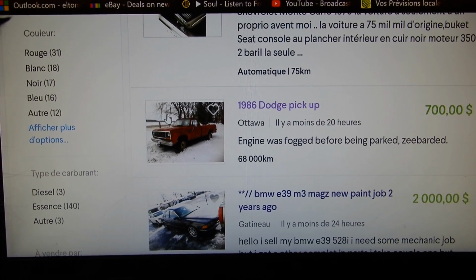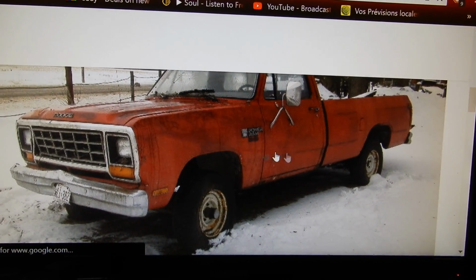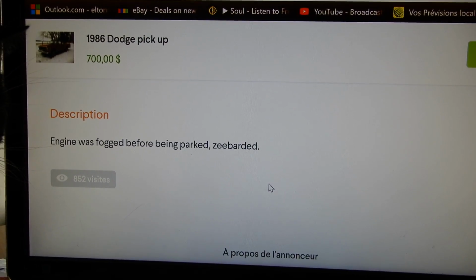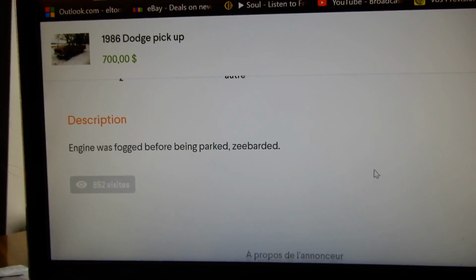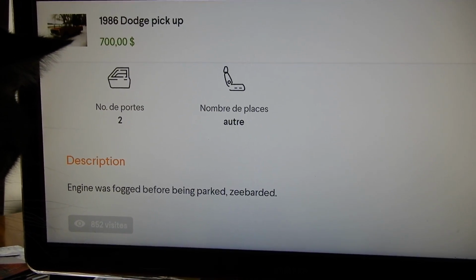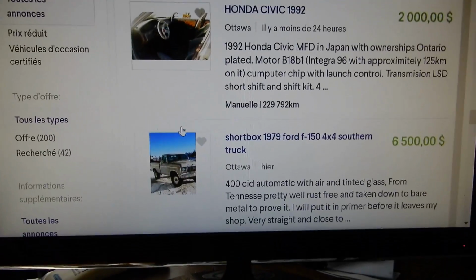Hey, this is weird. Okay, check this out. 83 Dodge pickup, Dodge Ram, or Dodge anyway. $700. Seems like a good price. Doesn't seem to have rust. I mean, it's a bit rough, but it looks good still. The guy writes here, engine was fogged before parked. Now, Zybarded means that's rust-proof. That's like a type of rust-proofing, the best of the best. But the engine was fogged. I don't know what that means. If you say somebody's in a fog, it means they're in a daze or stoned or something. It's weird. But that Dodge definitely looks worth saving, to fix her up.